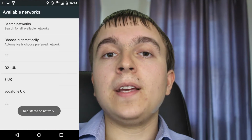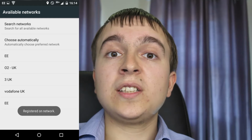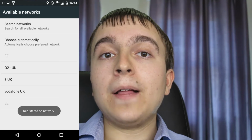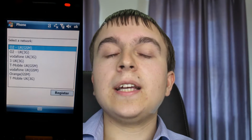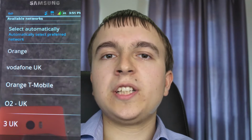On most modern phones, you will get two EEs appearing in the network list. The top one is almost always EE on code 30, so the T-Mobile, 4G and modern network, and the EE at the bottom or lower down is the Orange code 33 network. On older handsets, you will get T-Mobile appearing for code 30 and Orange for code 33. And on some, code 30 appears as Orange T-Mobile and Orange as Orange.